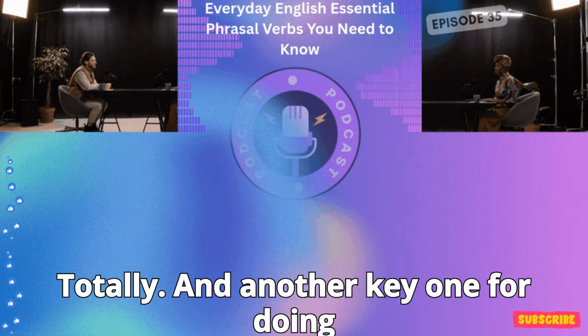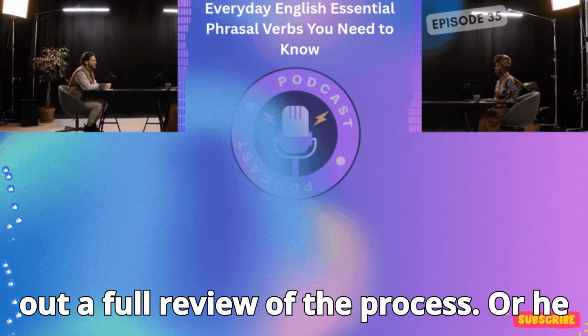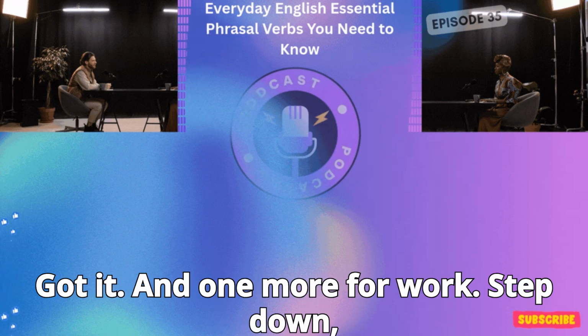Foundational stuff. Totally. And another key one for doing tasks is carry out. To perform or complete a task? Yeah. We need to carry out a full review of the process. Or he carried out all the instructions perfectly. It emphasizes the execution. Got it. And one more for work.